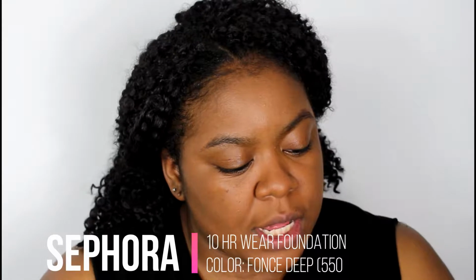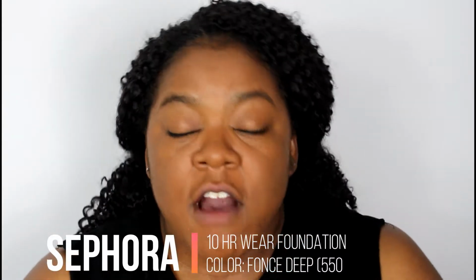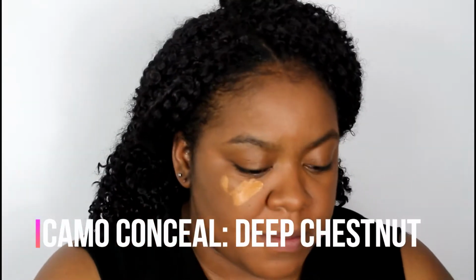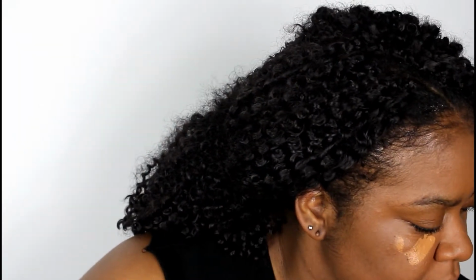Okay, y'all, I'm back. I've put on my foundation. I am using what little bit I have left of the Sephora 10-hour Wear Perfection foundation in Fonte Deep 55. As you can see, it is damn near gone. I need to get some more. So I'm gonna go in with Deep Chestnut the same way I normally would, and I am attempting to use the viewfinder. Nah, this ain't gonna work. Let's do it.